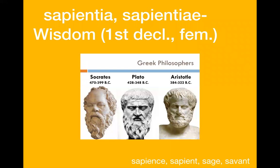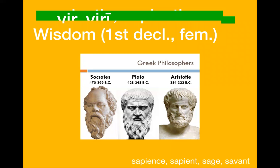Okay, sapientia, Natalie. Good. Yeah, wisdom. A lot of people get this mixed up with sentientia. It's a little different. We get sapience, a word for wisdom that no one uses anymore. Sapience is the adjective version. And sage means someone has like sage wisdom. There are philosophers again.